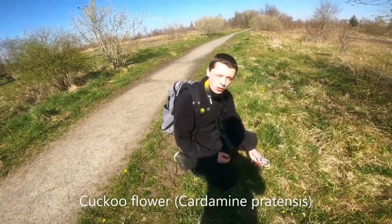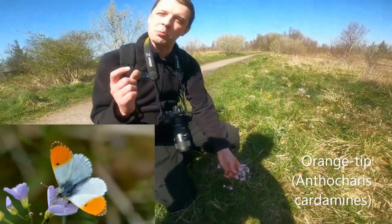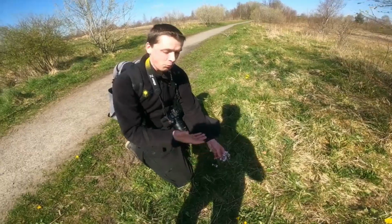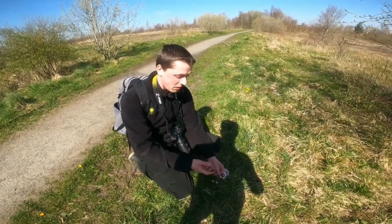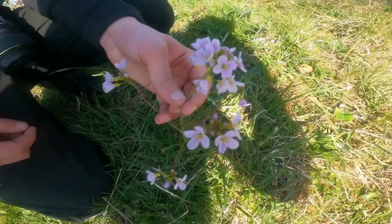So right here we've got cuckoo flower, and this is the principal food plant of the orange-tipped butterfly, and they're just coming out just now. So if you want to find them, look out for this, because they'll be coming to the cuckoo flower. Beautiful.